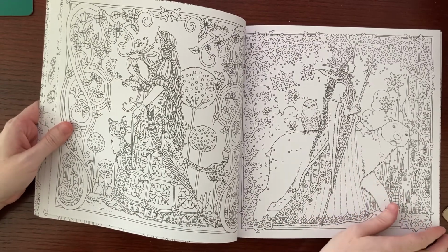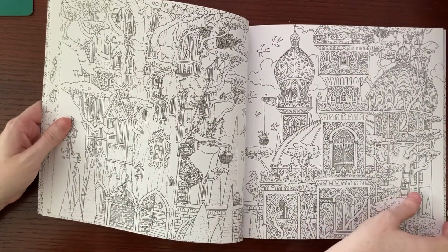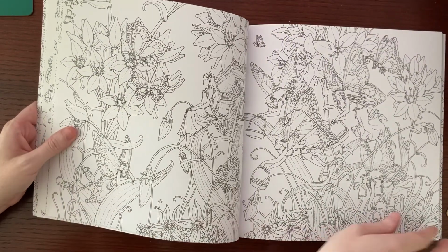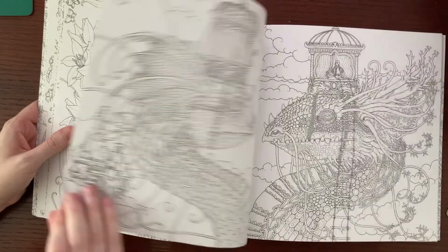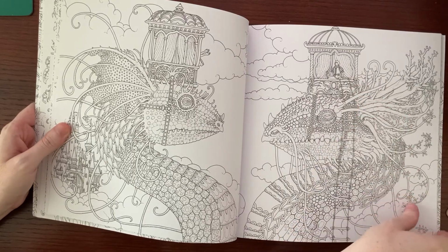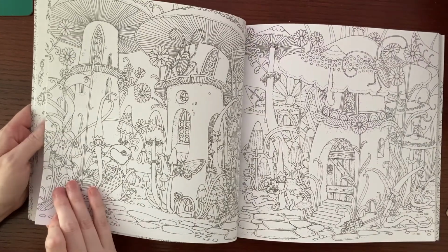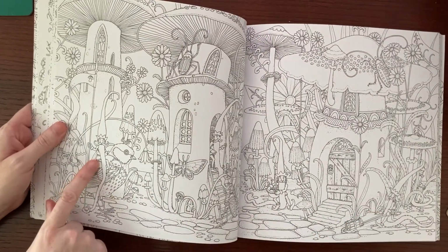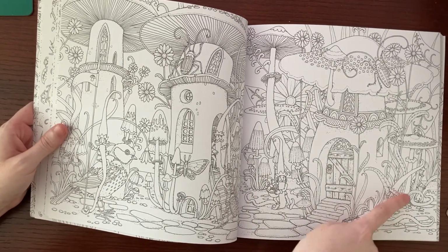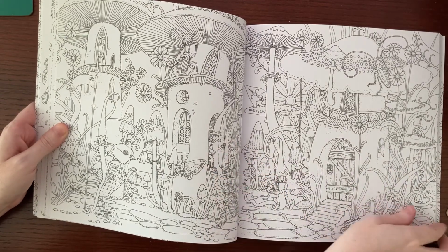See this page colored a lot. That's a popular one. Fairies. More dragons. Is it a prince on top? Oh, and there's like a person there too. Oh my gosh, this gnome is the cutest. These gnomes are the best. I love these. I want a whole book of just these gnomes. Look at their beards. Amazing. So cute.